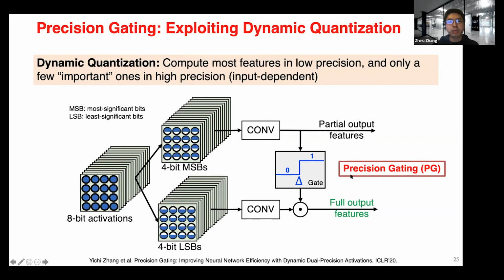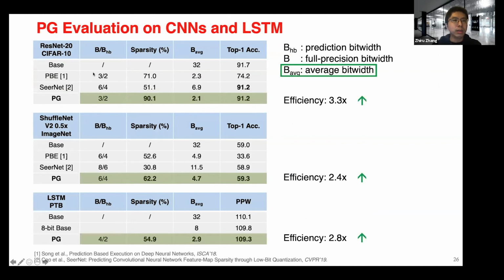This idea turns out to also work very well for dynamic quantization. Just want to show you some results. We compare with the baseline on accuracy. There are also a couple of works which try dynamic quantization, like dual precision execution. But one of them does not have a learnable or trainable method. The other one does it in a much less efficient way. If you look at PG, or precision gating, we are able to get higher accuracy and also higher sparsity. Higher sparsity means that we are running at low precision most of the time. This is the bit width, so this is going to be a fractional bit width.